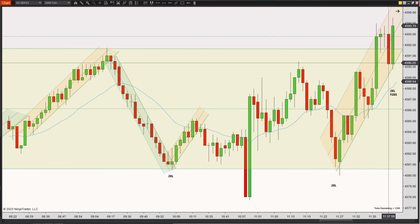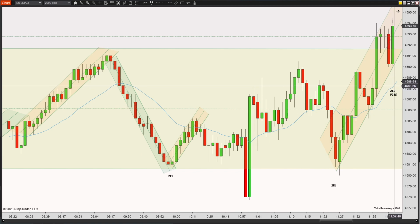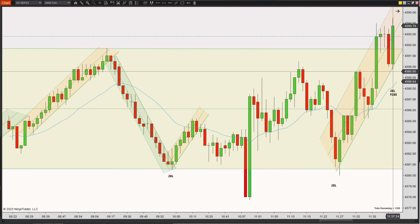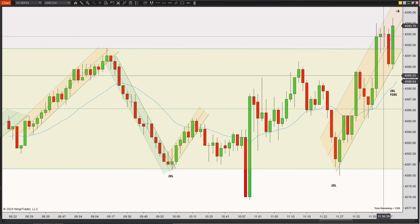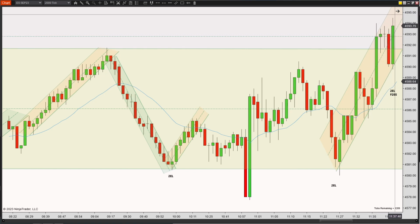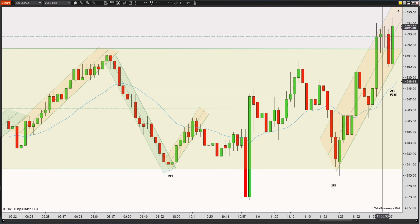setup. Second entry short that failed doesn't really look like a nice setup. So, I mean, it's a better setup than maybe the second entry long. And both of these are telling you to go long, potentially at the high, because the second entry long, you're going to look for a long trade, and the failed second entry short, you're going to look for a long trade. So there's two things going for you.